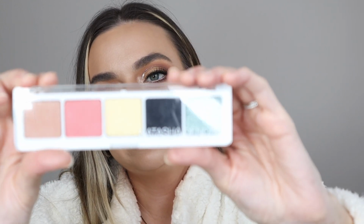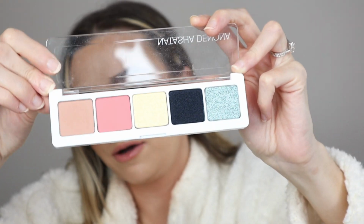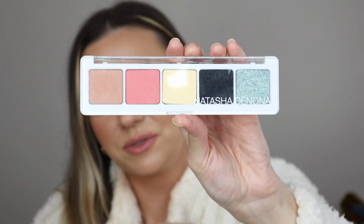Then I have another Natasha Denona palette. This is the Jubilee palette, which I have no idea how you would create a look with. Nothing blends together. I'm confused, nothing flows together. So I was really confused with this palette. And this is the Jubilee palette.